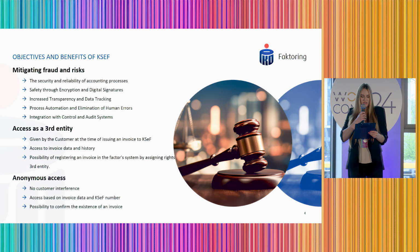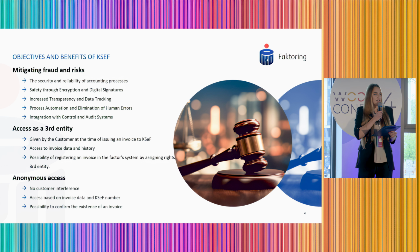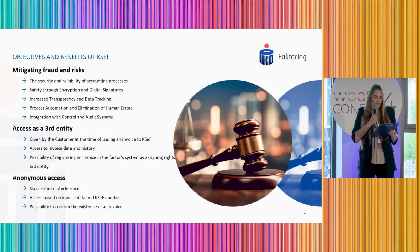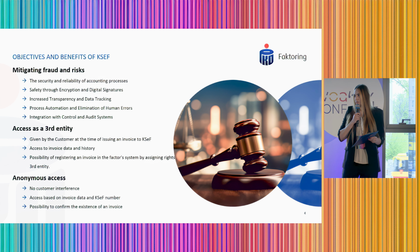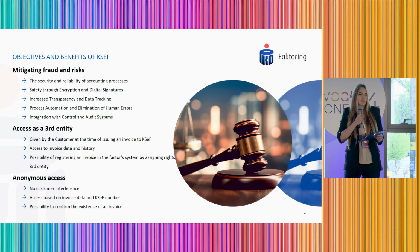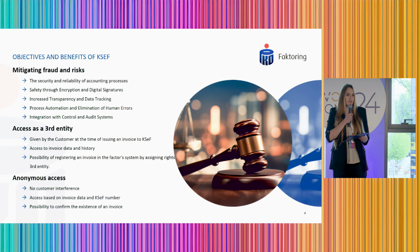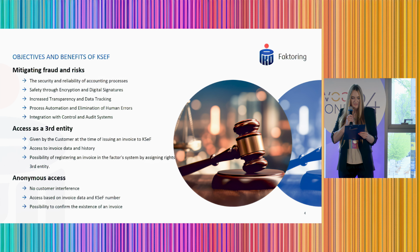How can we achieve this? We can use one of two accesses to KsEF provided by the government. The first access is access as a third entity. In the context of KsEF, the first entity is a seller, the second entity is a buyer, and the third entity is any other unit with rights to download and view invoices.